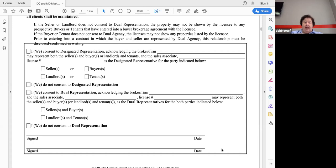Dual agency means that I as an agent represent both the buyer and the seller, okay? Our brokers do not want us to do dual agency. It's just not a good idea. Except sometimes the best case scenario would be in a rental situation, because you often get tenants coming along who are not represented by an agent, and you're basically doing ministerial acts of them filling out an application and turning over checks. You're not showing them the property except for the one property that you have listed. So that's where dual representation could come into play in DC and in Virginia.